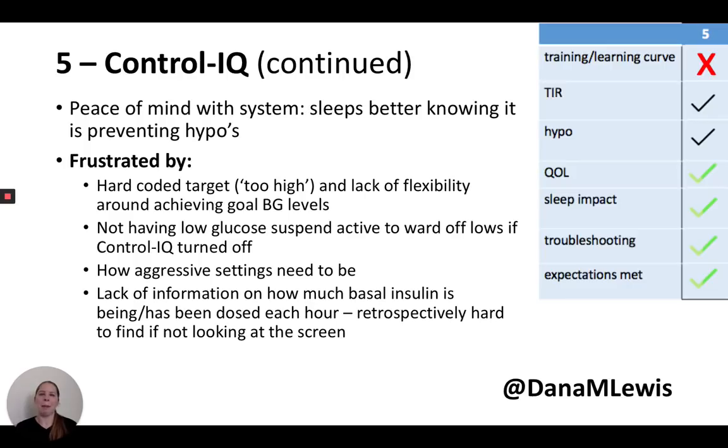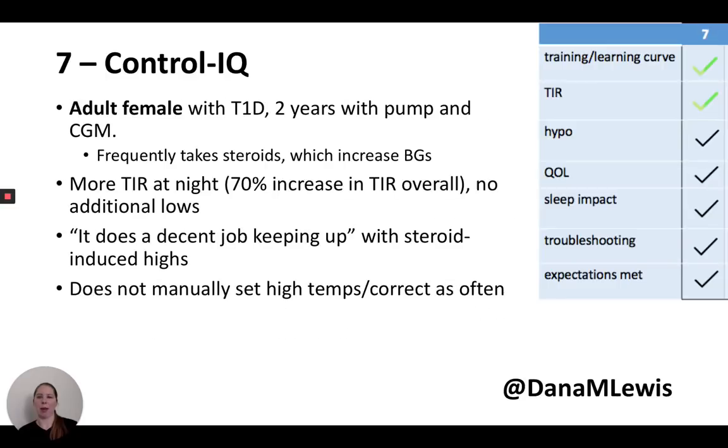And because she's also producing her own insulin, she struggles with actually looking back and seeing for any given hour how much insulin was actually dosed, as an idea of where her body is and how much insulin she needs at any given point in time.